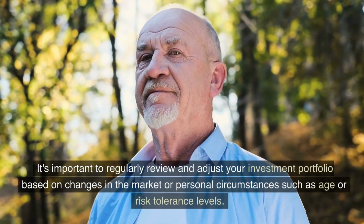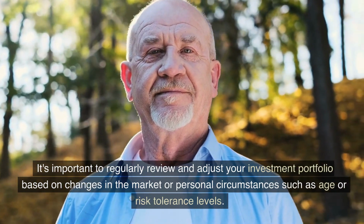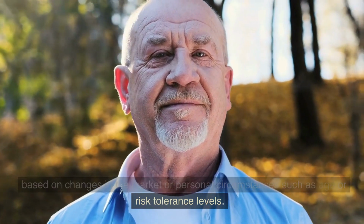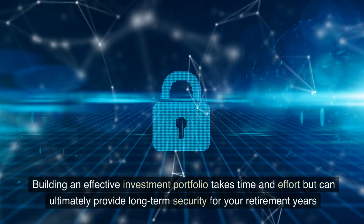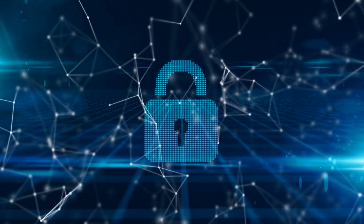It's important to regularly review and adjust your investment portfolio based on changes in the market or personal circumstances such as age or risk tolerance levels. Building an effective investment portfolio takes time and effort but can ultimately provide long-term security for your retirement years.